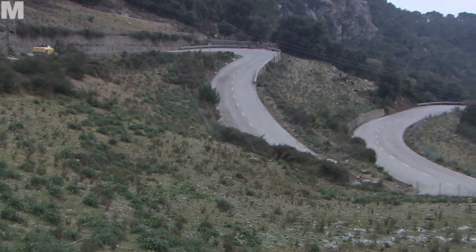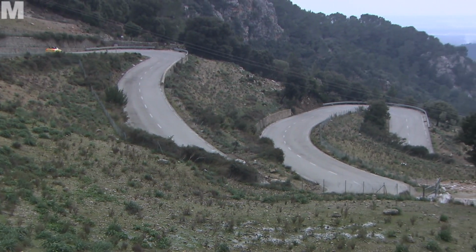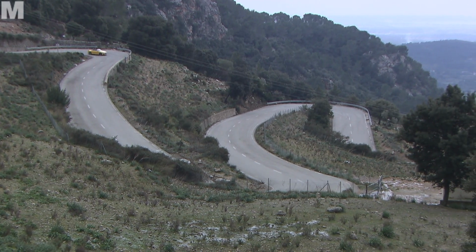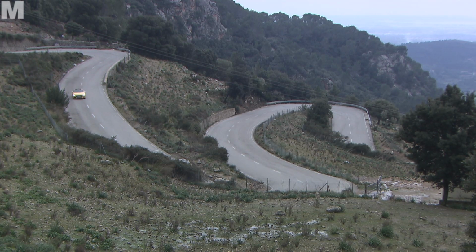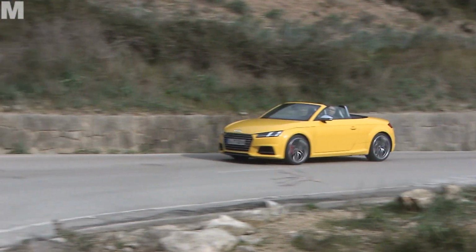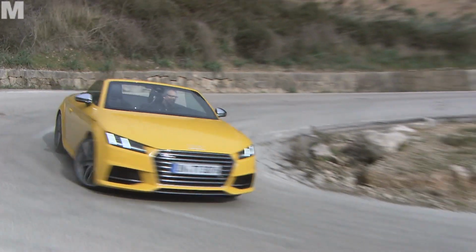Thus equipped, the TTS is extremely light-footed as it sweeps through bends and curves. And the traction is so good it's almost frightening. Even these tight Mallorcan hairpins are more of a challenge for the driver than for the TTS's suspension and steering. Here the car's stability, agility and generous engine power harmonize perfectly.